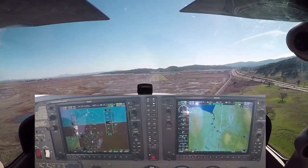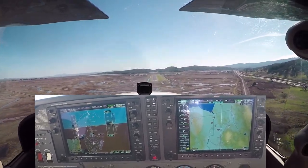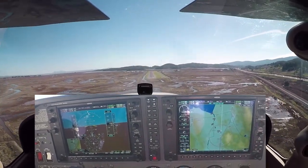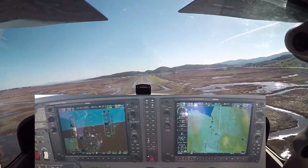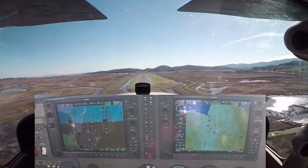Traffic, 3078 Romeo, 8 miles to the north. Right traffic, runway 30, looking for that. You're still high on the path. Coming down, okay, there's path. Now it's sinking. Good. That's a nice rudder input. Bring it back over to centerline. Looking nice. Path starting to go slightly high again. Speed slightly fast.